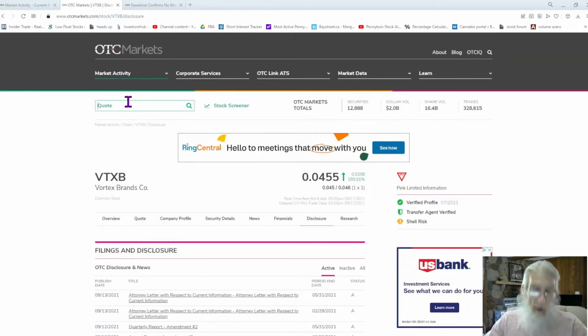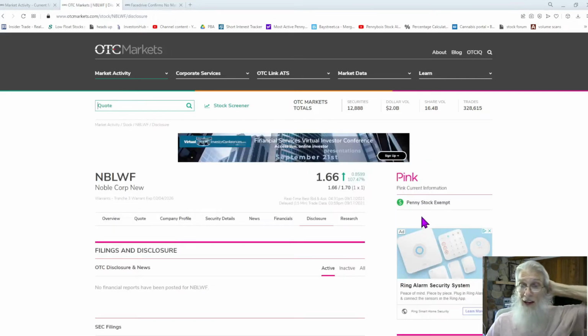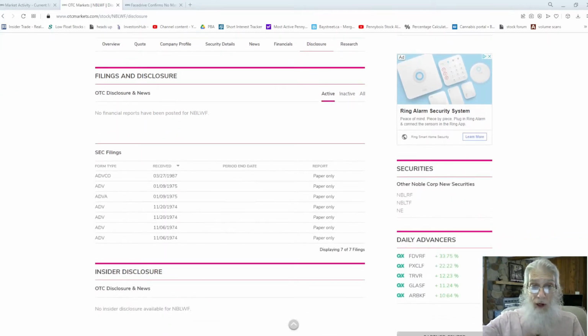All right, let's see if we can find any news or filing. First off, it's penny stock exempt. So it doesn't have to file the same way the other companies do, so the chances of it ever being defunct is pretty scarce. That doesn't mean they file on time. It just means they don't get punished for it. Let's see, under disclosures. I am there. Geez, look at that. Paper only. 1987. Those were their last filings.